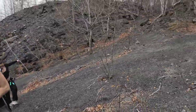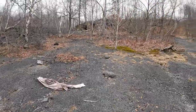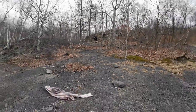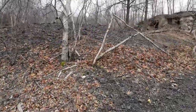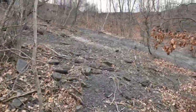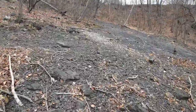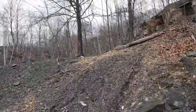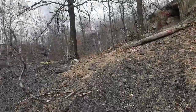So we're almost there. We're gonna inspect the gate and see what that is and have a proper nosy. We don't know what's inside or on top or anything. So we possibly found a mine tunnel or something up here. It's like some people have been up here recently, some drag marks.